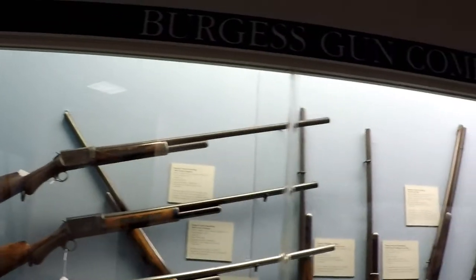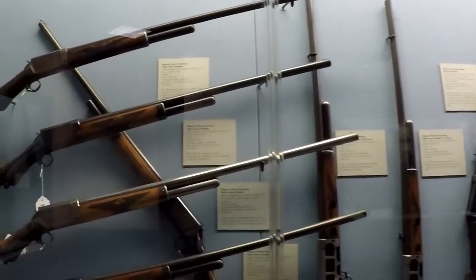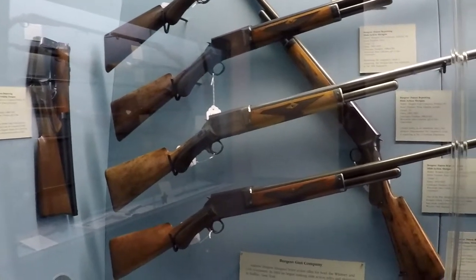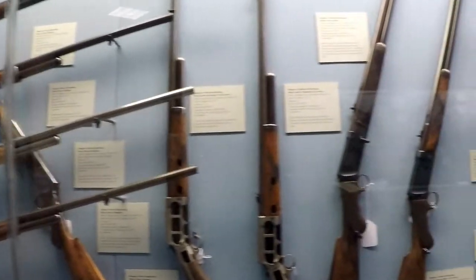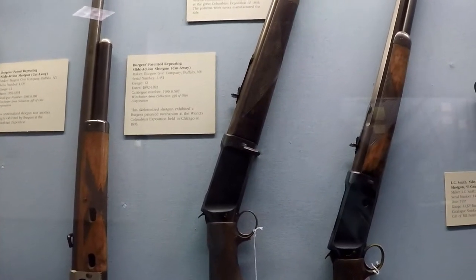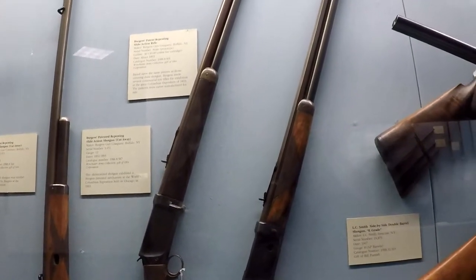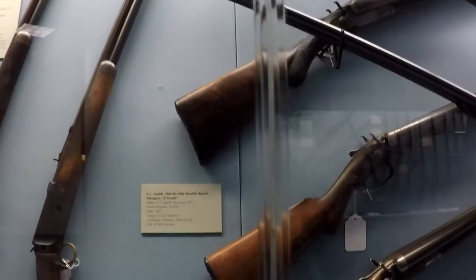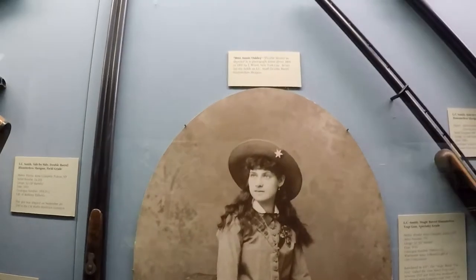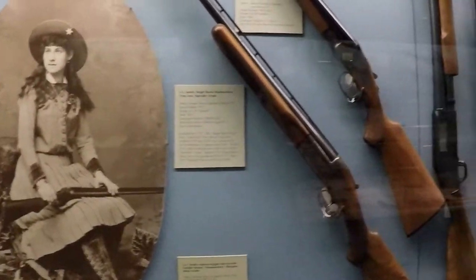Savage, I think you need to start making pistols again. Be awesome. Here's some Burgess shotguns. Burgess rifle. Oakley and her shotgun.